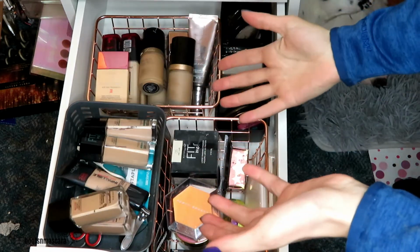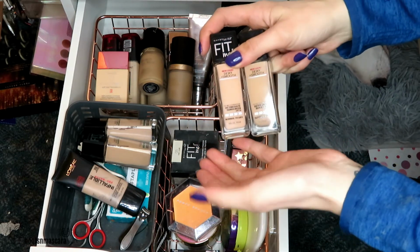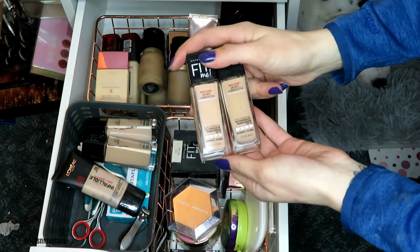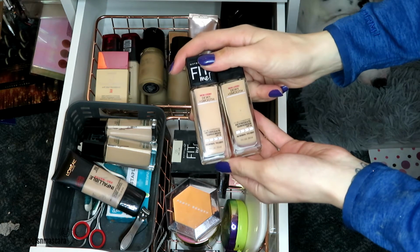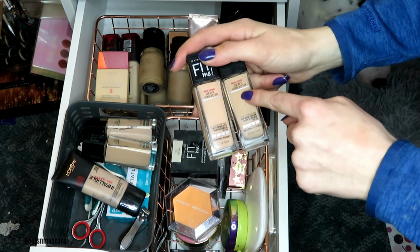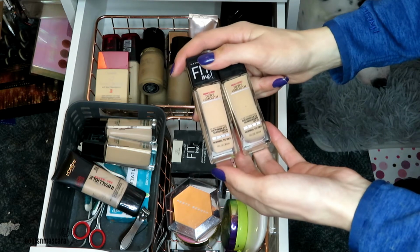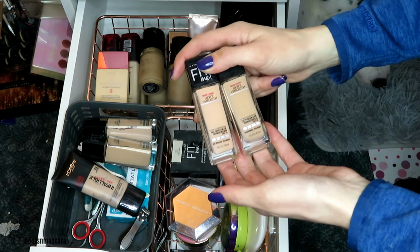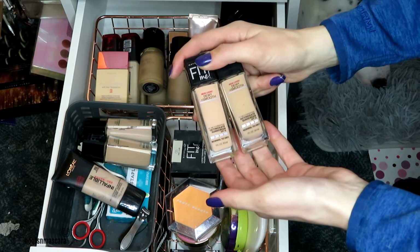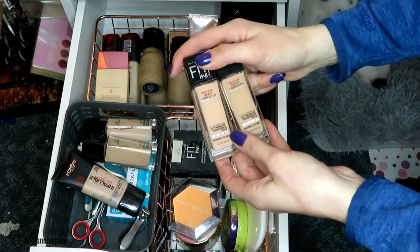I'm probably lame, but I'm not really getting rid of that many of them. I'm just getting rid of things that are older. I'm gonna go ahead and throw away these Maybelline Fit Me Dewy and Smooth foundations in 115 and 120. I have had these for so long. I don't want to admit how long I've had them for. Like over 3 years. Again, just like everything else. I haven't used these in so long. I'm gonna just throw these away.